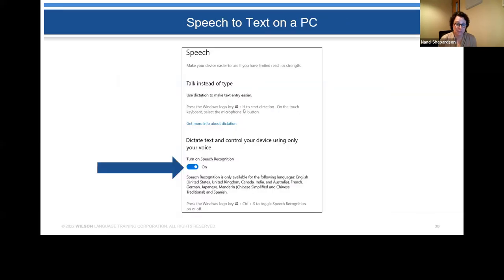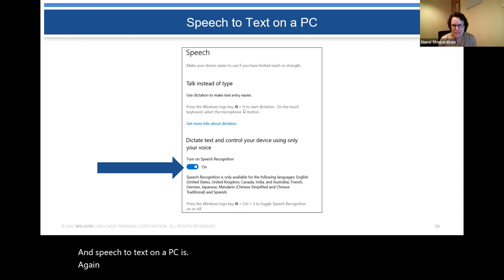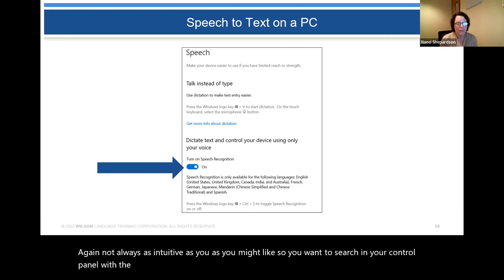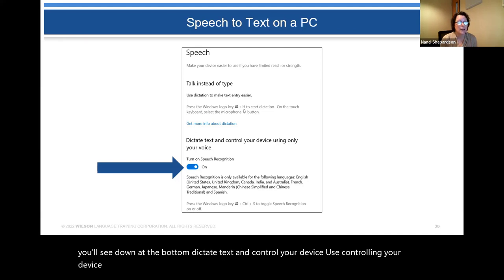Okay, so that's how you do it on a Mac if you want to activate your speech to text. And speech to text on a PC is, again, not always as intuitive as you might like. So you want to search in your control panel with the word speech. And when you do that, you'll see a screen that looks like this. And you'll see down at the bottom, dictate text and control your device, controlling your device using only your voice. And you want to toggle that on. And then that will turn on your speech recognition.